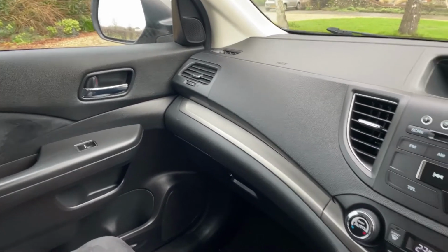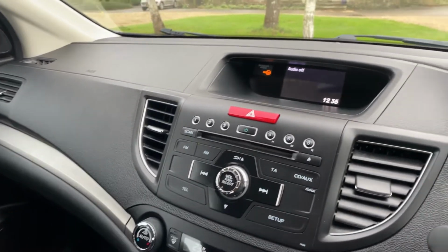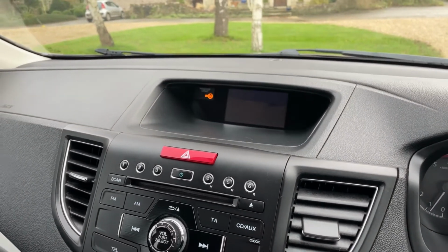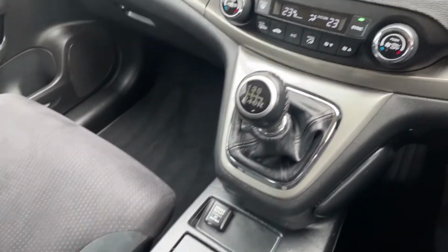Inside the car now, engine's running through this section as always, so the dash can be seen illuminated. Dashboard again in absolutely beautiful condition. Pop the car into reverse, get that rear parking camera which complements the front and rear parking sensors on the car, but it has been kept absolutely beautifully.